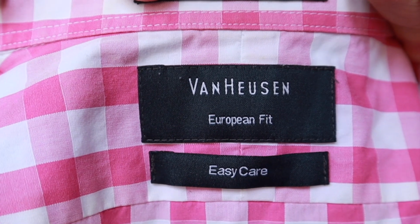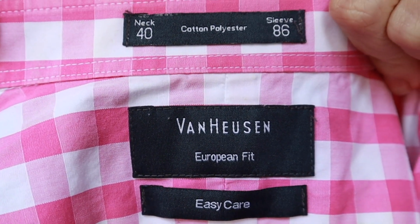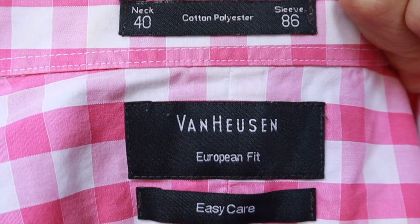I mean, it's just gorgeous. It's beautiful fabric. I love the sleeve. I love where the cuff sits on my wrist, left open like that. I think it's just so sexy. I absolutely love men's shirts. This is a Van Heusen shirt. It's a cotton polyester blend and it's a European fit.